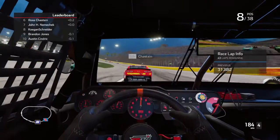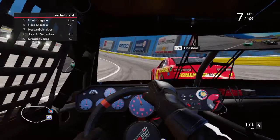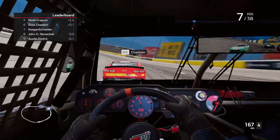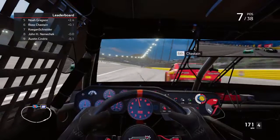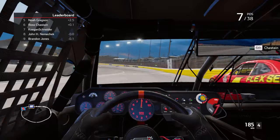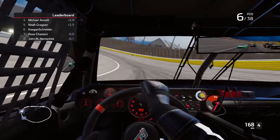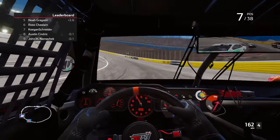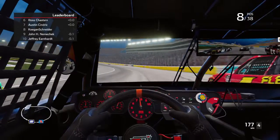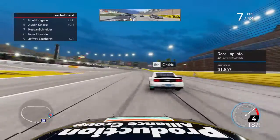John Hunter Nemechek still right there. Trying to go deep into turn 1. It's a great battle here for position going on for 6th. Back to the inside, turns 3 and 4 once again. 3 wide now. And now 3 wide as we're stuck in the middle. Slight contact made as we're sandwiched in between Cindric and Chastain. Car there on the outside. Got a car coming inside now. You're all the way on the bottom there.